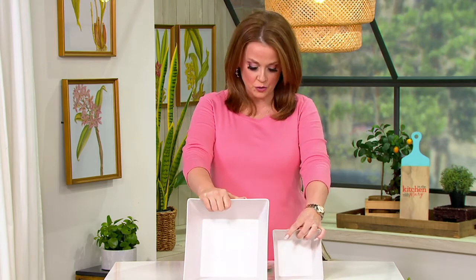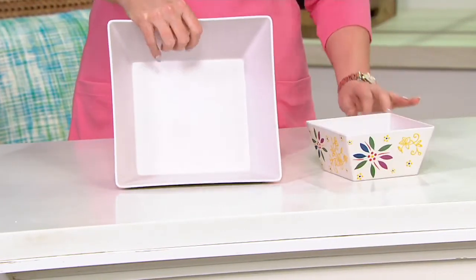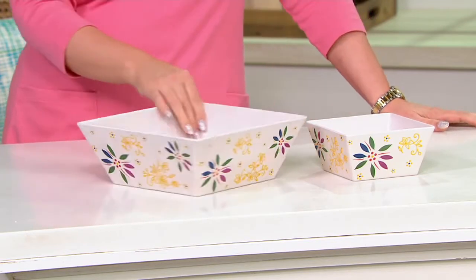Hey, let's dive into the world of Temp-tations. And this is the set of 2 nested bamboo bowls. I own these. I love these, and I cannot believe they're now a clearance price. So you're getting these 2. Here are your 2 sizes. The small bowl is 6 inches by 6 inches, and the larger bowl is 10 inches by 10 inches.